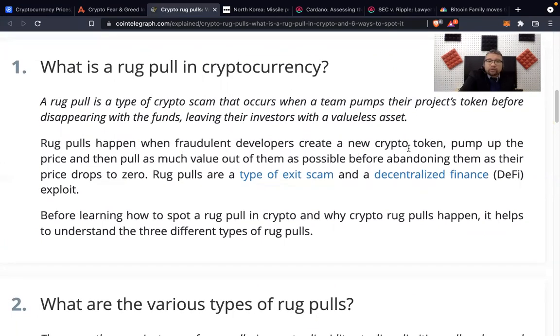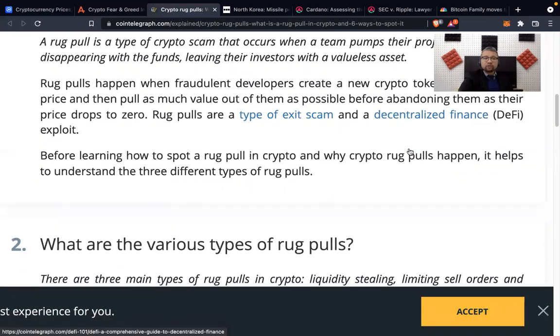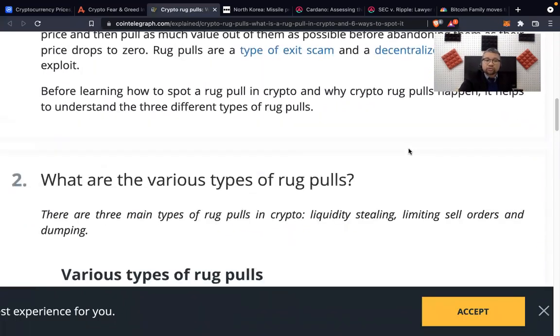Rug pulls happen when fraudulent developers create a new crypto token, pump up the price, and then pull as much value out of them as possible before abandoning them as their price drops to zero. Rug pulls are a type of exit scam and a decentralized finance exploit. Before learning how to spot a rug pull in crypto and why crypto rug pulls happen, it helps to understand the 3 different types of rug pulls.